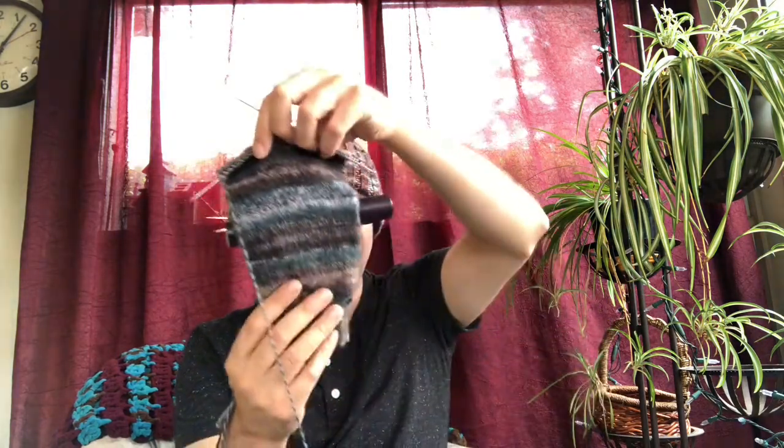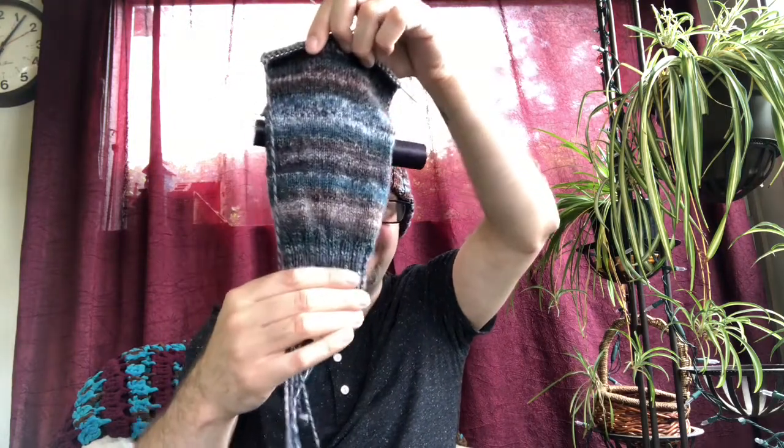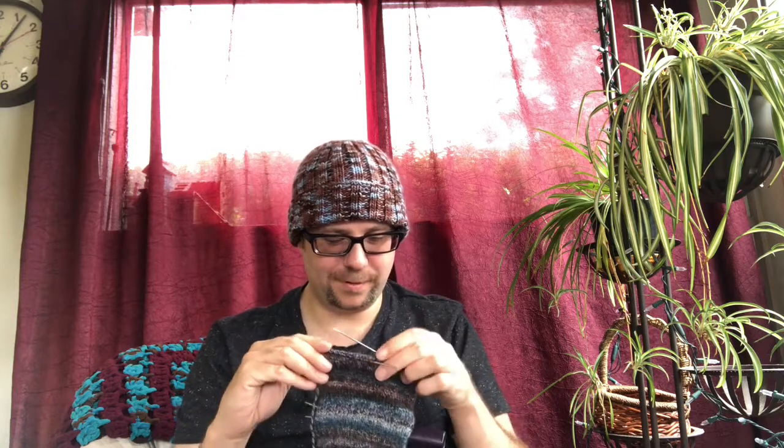So these are just basic socks. Needles are US 0, which I didn't figure out the millimeter size for. Did I make any changes? I'm just kind of knitting these as I go. Hand knit. Skill level, not sure, because I spun the yarn. So this project, I would say that it's probably intermediate.